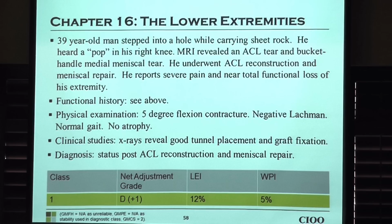I put this person in a very low class, 1. Their default for the grade is C. I move it down to D, and they get a 5% whole person impairment. And they can go back to work. But it's a small number.